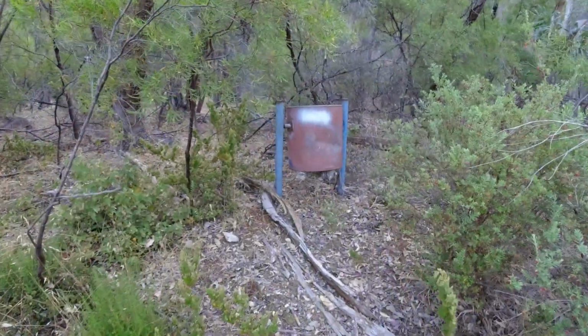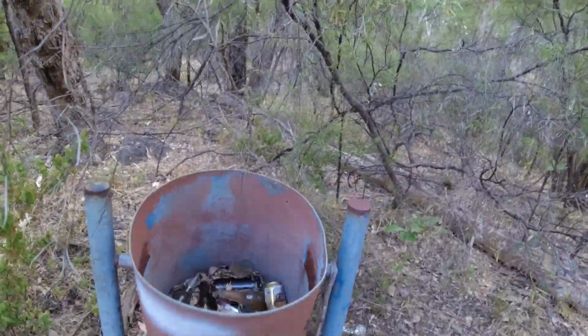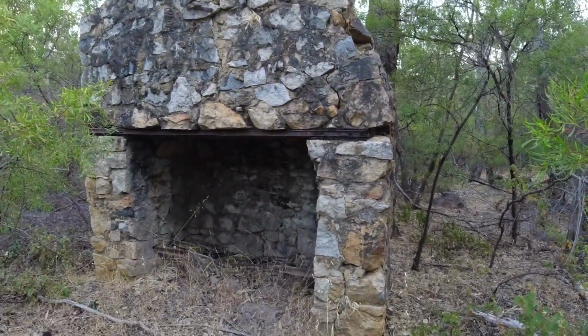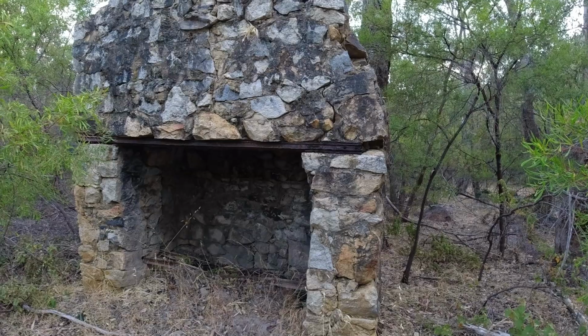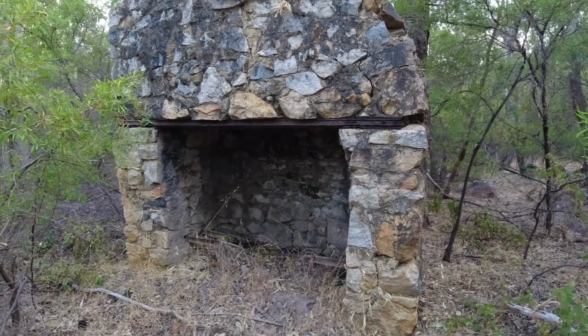The first thing I spotted was this rubbish bin from the car park. And yep, a lot of shit in there too. And then the chimneys in the bush. It actually says it's visible from the road, but I've driven past here 4 or 5 times looking in this area and I have not spotted this. Anyway, that's probably a good thing because it means the clowns can't come in here and wreck it.